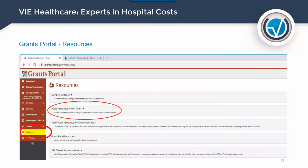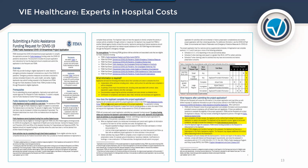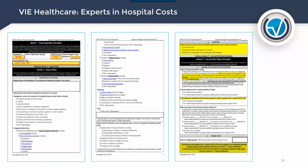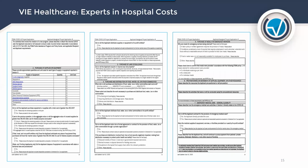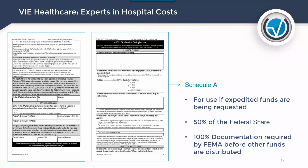So this is the grants portal, and you'll see different applications. This is the actual application, and we'll go through what is needed in different sections. And again, this webinar is not about how to fill out an application, but it's really talking about the cost aspects. But if you've got questions, we are here to help you.